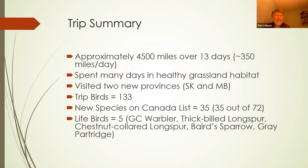Even for trips like this, 350 miles average per day is a lot of miles, but driving to these birding locations afforded me experiences that I just could not have had if I had flown out to Colorado and then flown up to Regina and then flown home. I spent so many days in some of these large, healthy grasslands. And to me, there was something that was just restorative about that process.